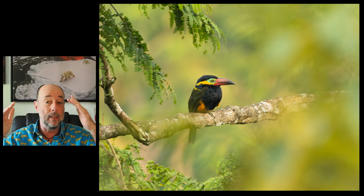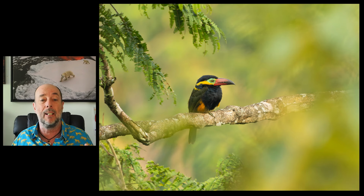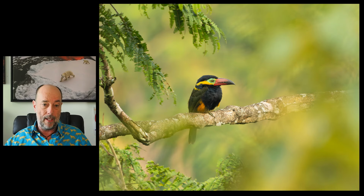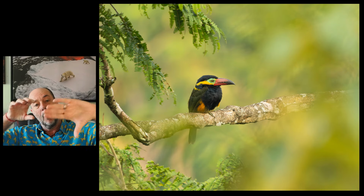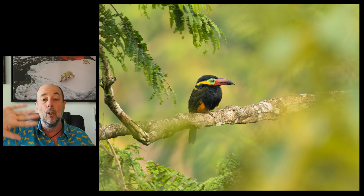Really, really beautiful bird, the golden collared toucanet. Something I've always wanted to photograph. This is the first time in the Amazon I've seen it. I could have zoomed right in. There was no point zooming right in, okay? So nice and out, nice bit of foliage coming in from the corners. It's not an accident. And that lovely look through on the side.